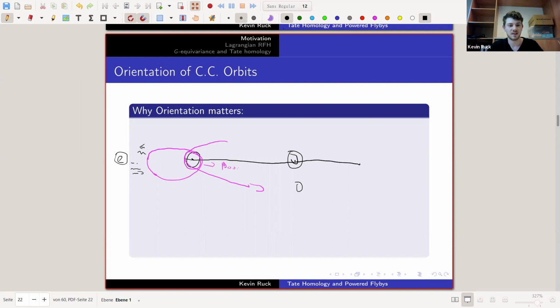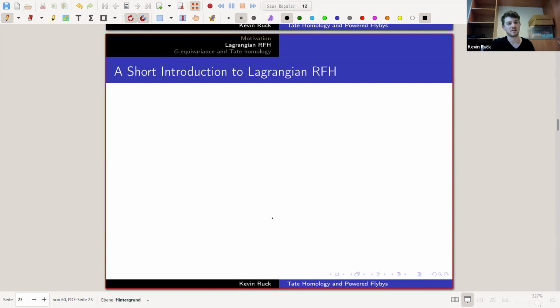So now after all this motivation, let's talk a bit about the tools we use to prove this theorem. One reason we were interested in all these Lagrangians is because we can use them very nicely in combination with the Lagrangian Rabinowitz Floer homology.